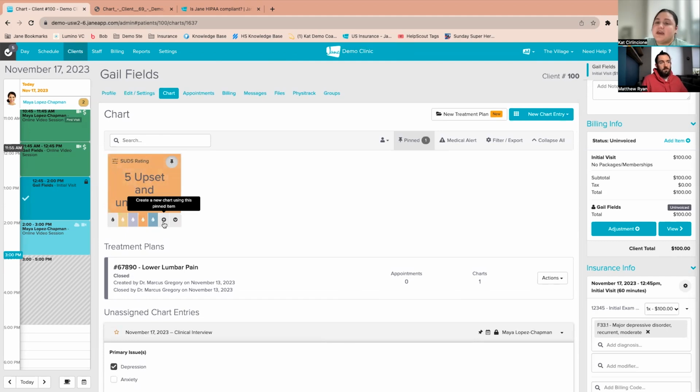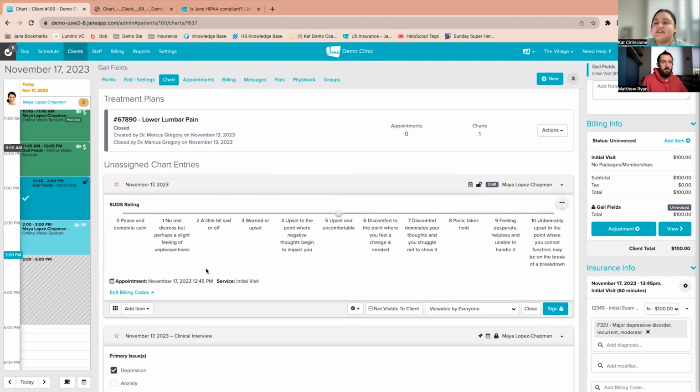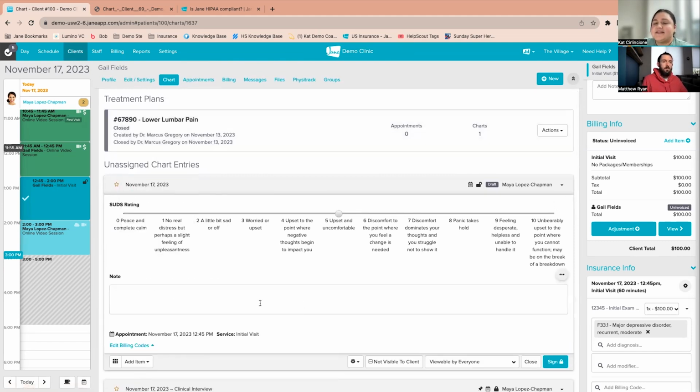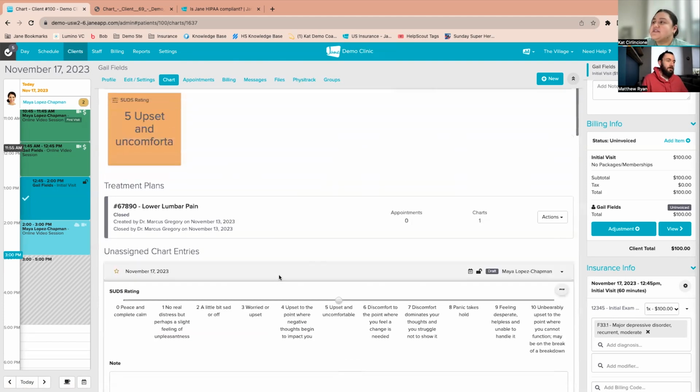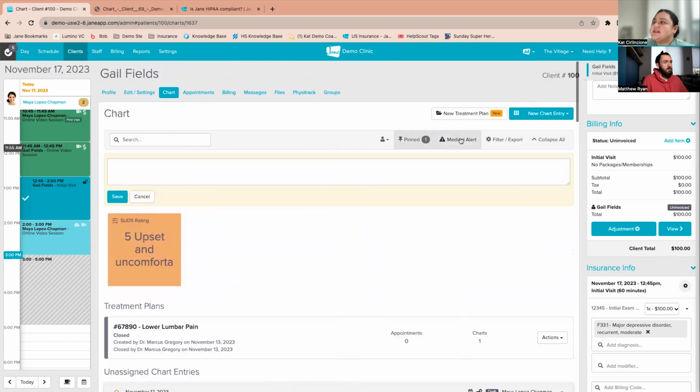Maybe I don't want to duplicate the whole chart. I just want this one area to carry forward into next week's session. So I can press create new chart using this pinned item. And there we go. I have something to start off with. And maybe all I need to add here is a note. And that's the end of my chart for next week. We also have the medical alert. So here I can select this. And it's kind of like alarm bells. First thing you're going to see when you open that chart.